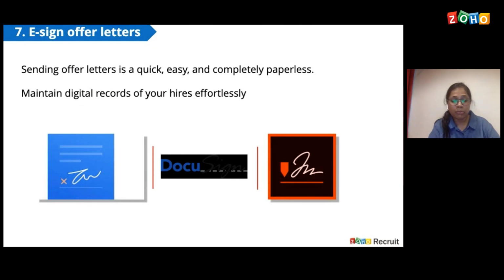The next important feature is about sending out virtual offer letters, right? So when you cannot meet a candidate in person, you can generate virtual offer letters and you can send it to them and get an e-signature or an electronic signature from them. Zoho Recruit has integrated with Zoho Sign, DocuSign, and Adobe Sign, right? So we have three integration partners. Okay, so recruiters can now virtually create a template of an offer letter, send it to them via an email, and get an online confirmation with an electronic signature. So it's as simple as that.